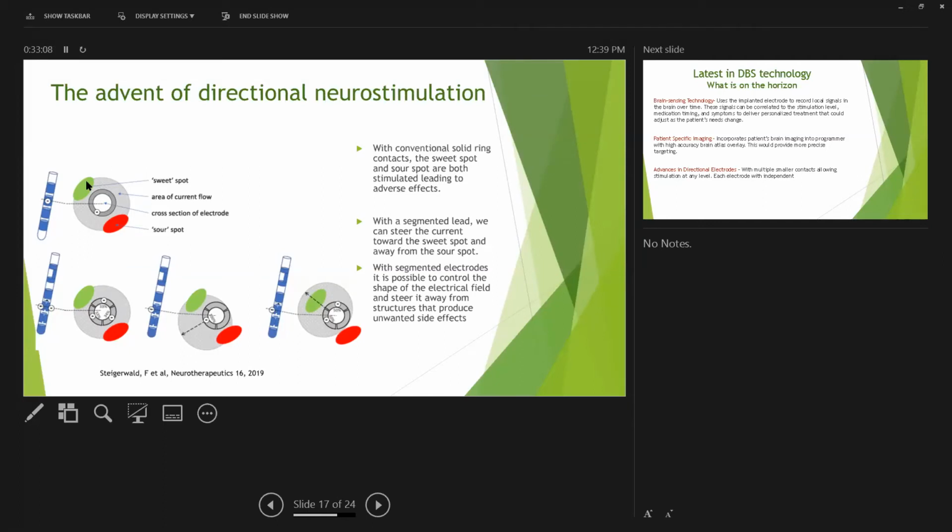So directional electrodes are basically the bottom picture. So you see this one down here. The contact, this gray ring, is now split into three segments. And current can be sent to any of these segments individually. And this allows for steering of the current.